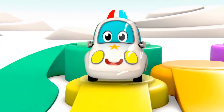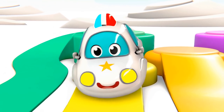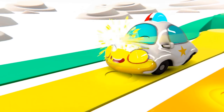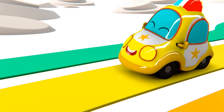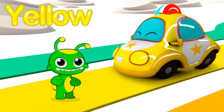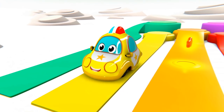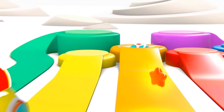What color will the next one be? What color do you think this police car will be? Let's find out. Yellow, yellow, the police car is yellow. Yellow, yellow, a very lovely yellow. Say goodbye, the police car is leaving.